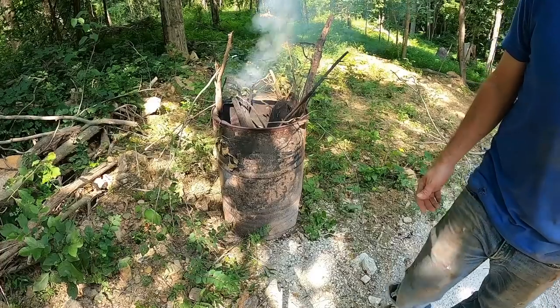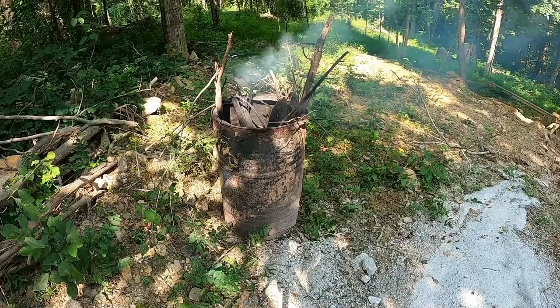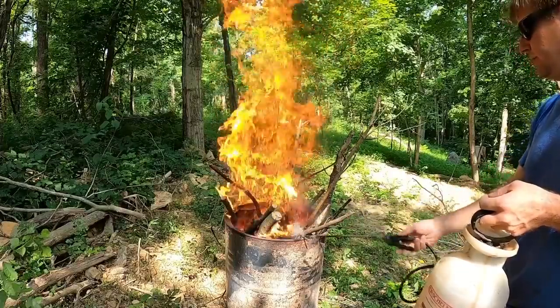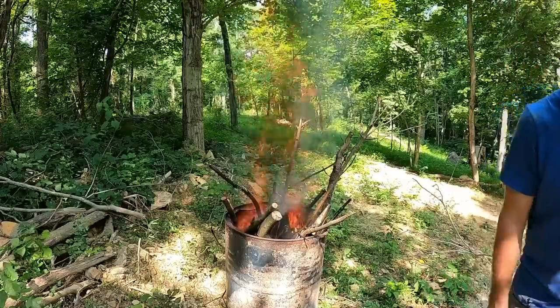Had somebody suggest that, diesel fuel in a spray can. Thought I'd try it. And you know, don't try it at home. Fuel injected burn barrel. Who would have thought? Let's go get the dozer.